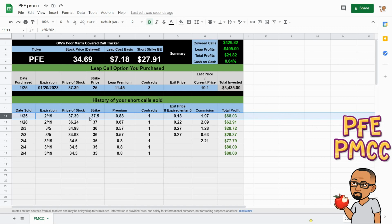What I ended up doing was, I want to say February 3rd, I closed that position at 18 cents, and I realized a total profit of $68.03 from that short position.